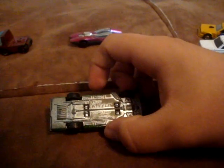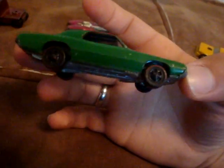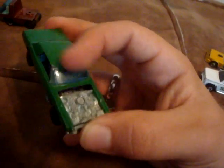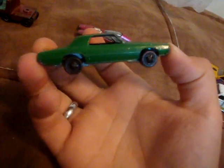Got this custom Thunderbird, I think it is. Custom T-Bird, patented by Mattel in 1967. It's got the open suspension bottom. Not the shiniest, but it has used, played with wheels and is in really played with condition. It's obviously been repainted in an enamel green. The plan with this one is to get it restored at some point in time.